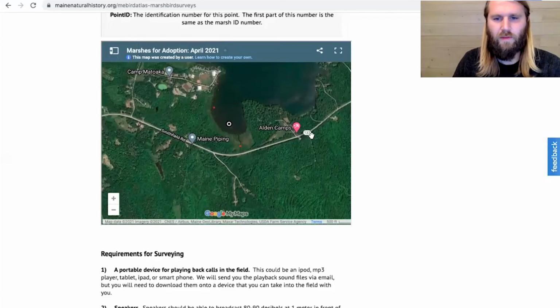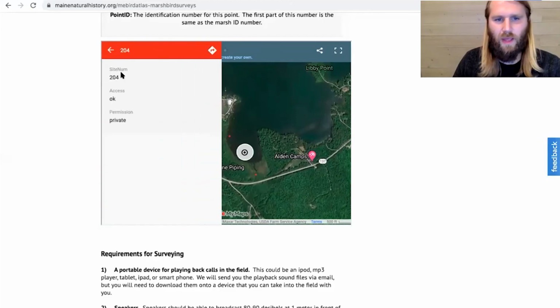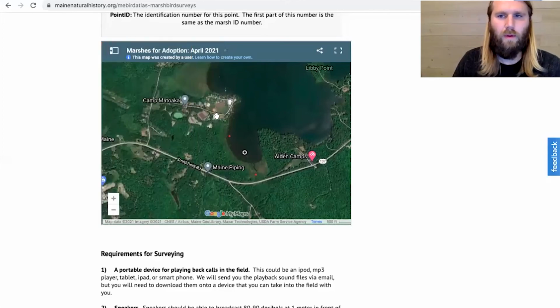It's right off of 137, so quite accessible. And it should say access, okay, yep. When it says okay, that just means it's an easy access site. Permission, we'll talk about in a moment.